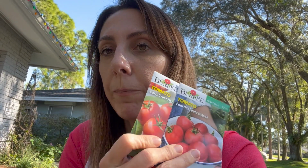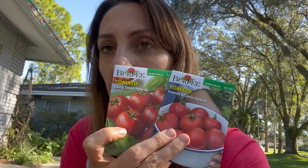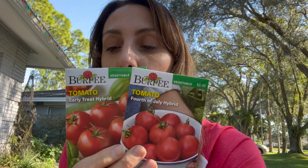And then I know it's not quite time yet. We're still a couple months away from when I might start these ones, but our early treat hybrids and our 4th of July's, these ones both did really well for me in past years. And they produce tomatoes that are about this size, which is really good to have with your Everglades tomatoes, especially if you're going to make sauces or salsas, because they just give a little bit more fiber and flesh to the recipes. So I picked up those.